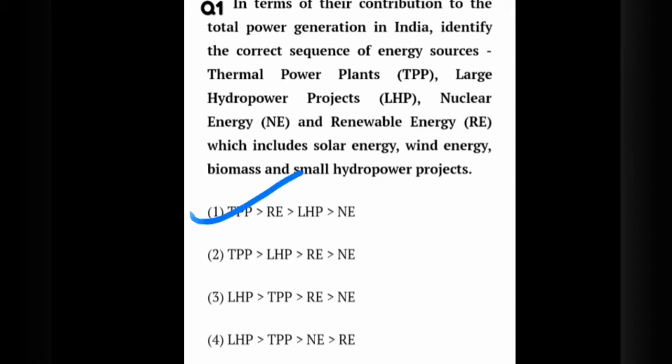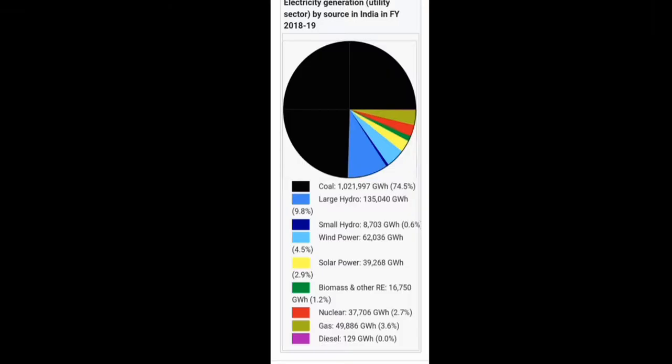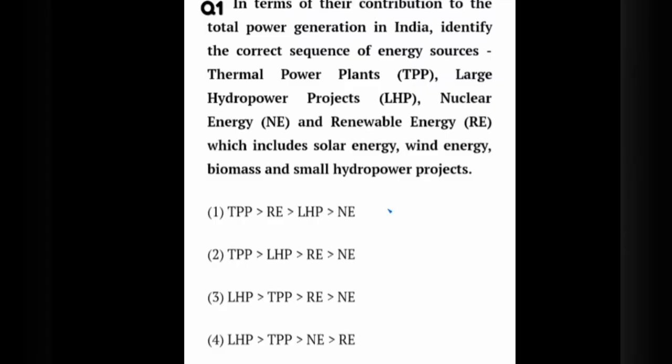Yes, thermal power projects have the maximum contribution to the total power generation in India, whereas nuclear energy has the least. We can see from this figure of electricity generation by source in India for the financial year 2018-19 that thermal power plants, that is coal, have a 74.5% contribution. Renewable energy like wind power, solar power and others comes second, and then large hydro projects have a 9.8% contribution. Nuclear energy has the least among all, with 2.7% of the total contribution. So option 1 is correct.